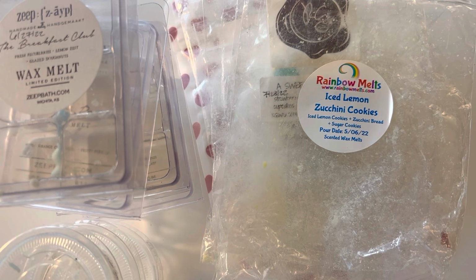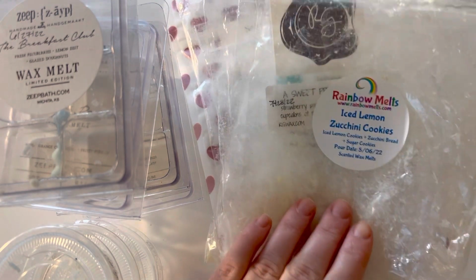Let's see, we have Rainbow Melts Ice Lemon Zucchini Cookies. This is ice lemon cookies, zucchini bread, sugar cookies. I gave this an 8 out of 10, 4 out of 5 throw. Y'all know I love a good lemon bakery, and this was pretty good. I enjoyed it for sure.